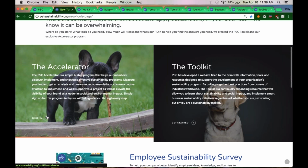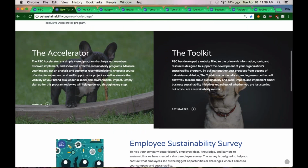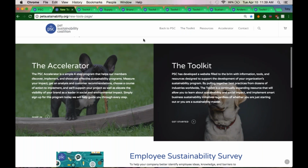Carter Elise and Caitlin will support you as you do that, work with you with your results. It's really a handheld program that helps you find direction in your sustainability program. It's something that I would recommend to every member of the Pet Sustainability Coalition to take part in if you have not already. The second piece in the Tools tab here is the toolkit itself.